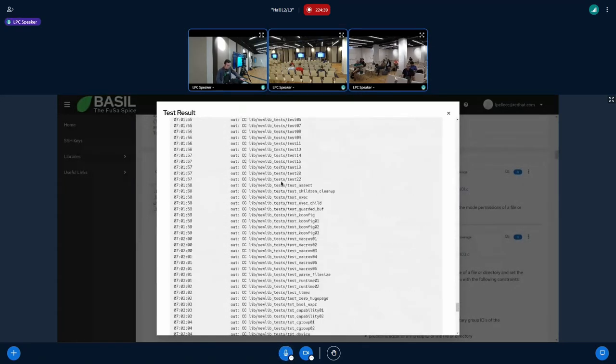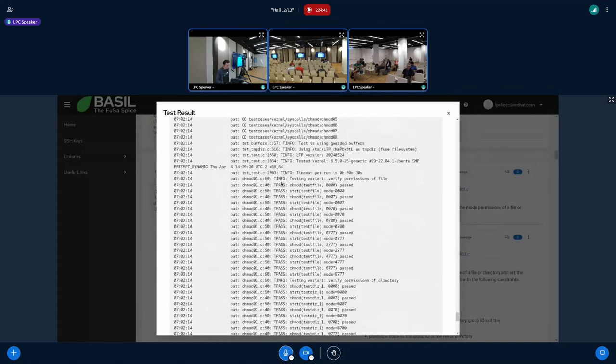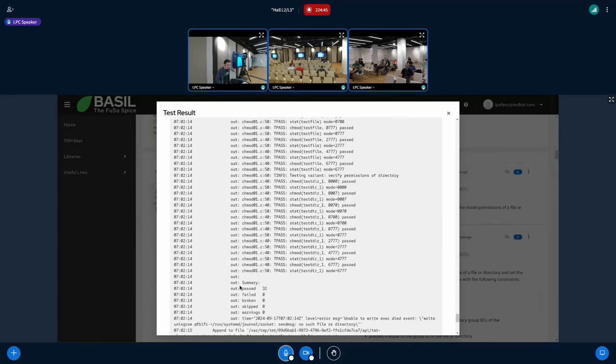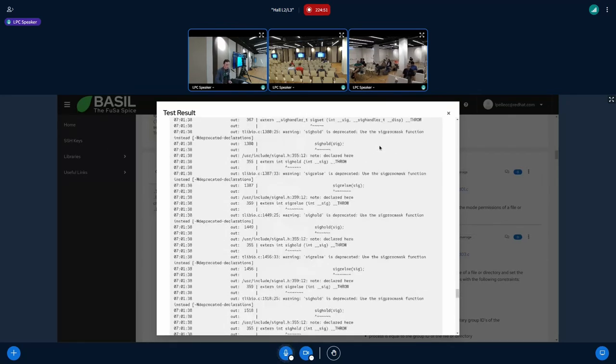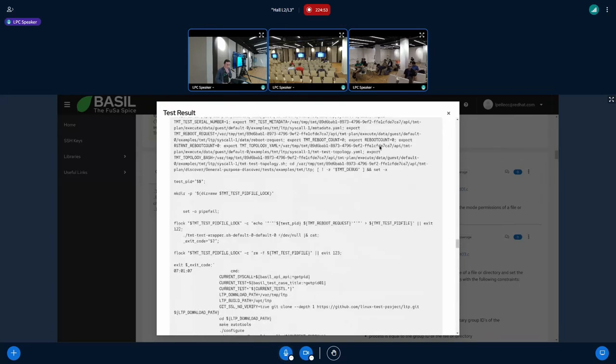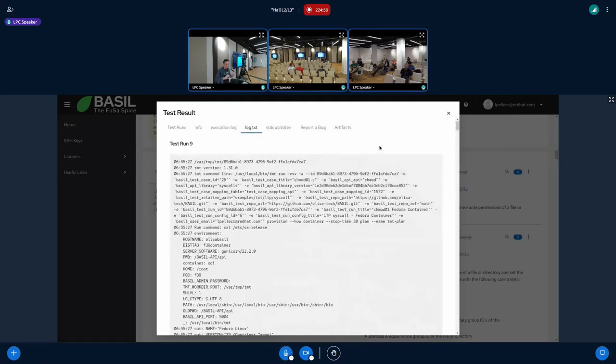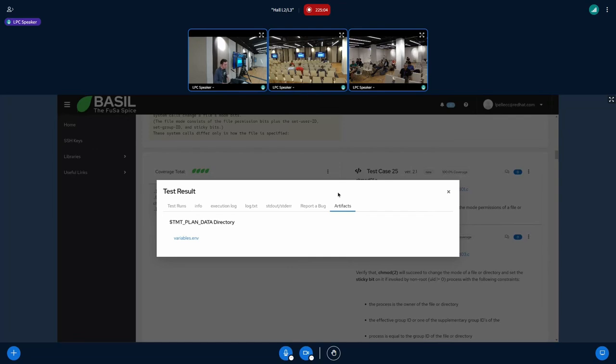So here, for example, it performed several verifications, and we have that all the tests passed. You can also reach artifacts, because this tool provides some environment variables that you can leverage. And if you move your artifacts in a particular folder, you can access them from the user interface itself.